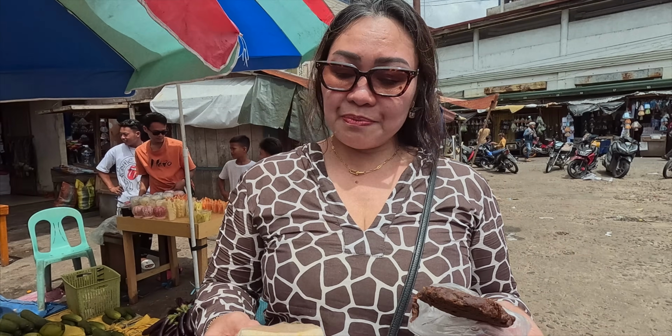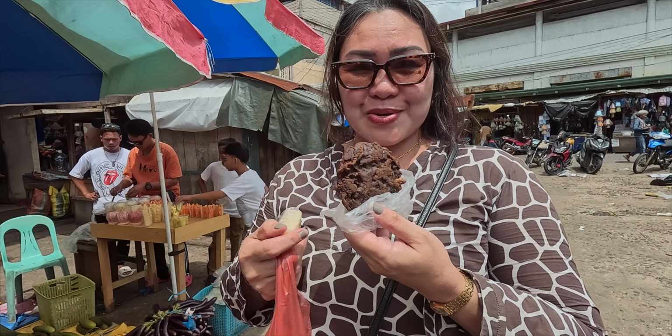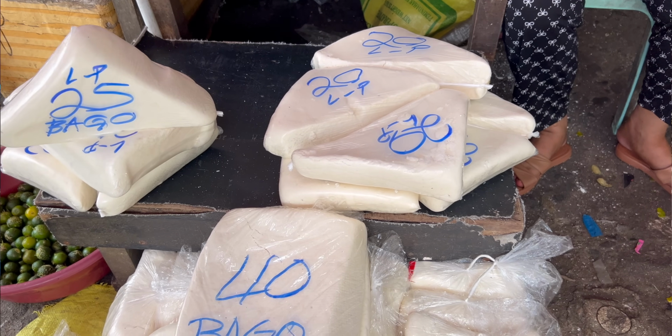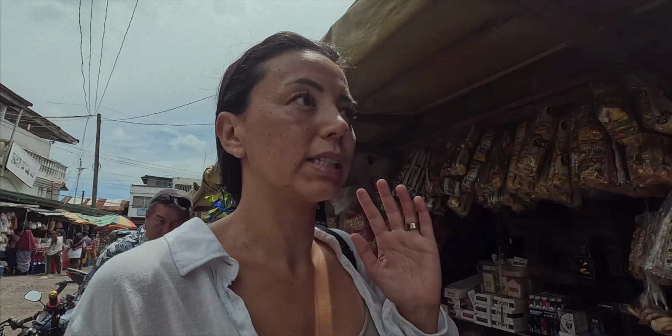For my 100 peso challenge, 10 pesos maha blanca and bukayo, 10 pesos. This is made of coconut with sugar. Okay. What is it? Cassava. It's powdered cassava, so they use it like rice when they cook it. So we are going to go upstairs because apparently that's where all the food is.